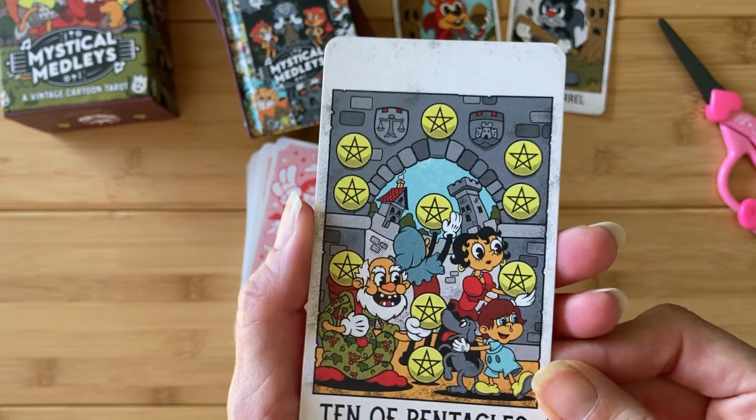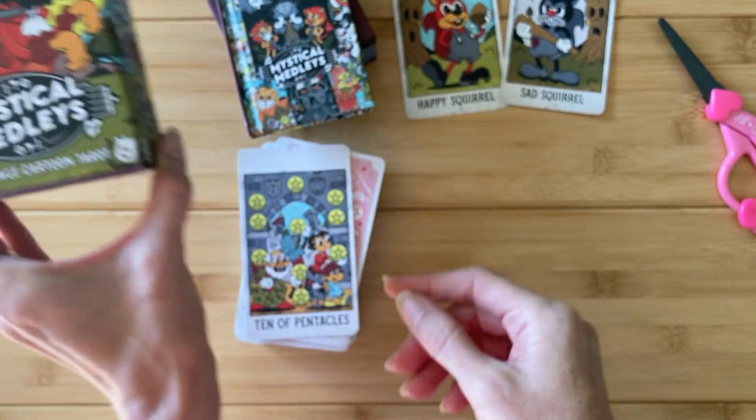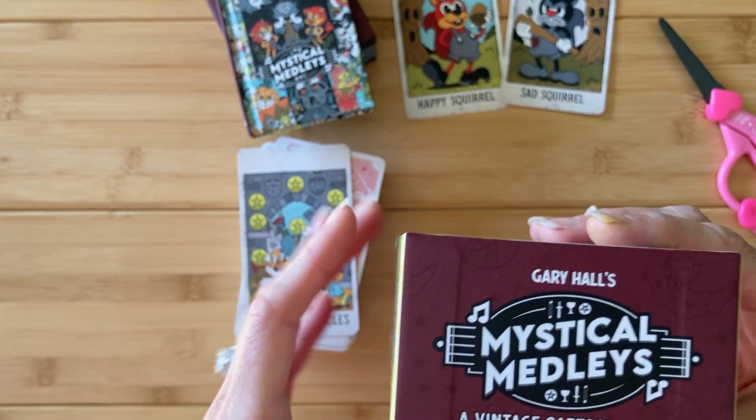So that's what I have for you guys today on your 1-card draw. We're doing Mystical Melodies Vintage Cartoon Tarot, and this is by Gary Hall.